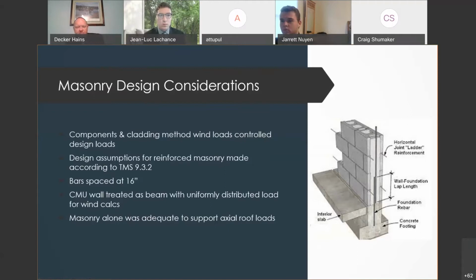For our masonry design, a few considerations were made. The first was that the components and cladding method for wind loads controlled our design. This was used as opposed to LRFD because it gave higher design pressures and we wanted to design for the highest values. Our design assumptions for reinforced masonry were made according to TMS 9.3.2.